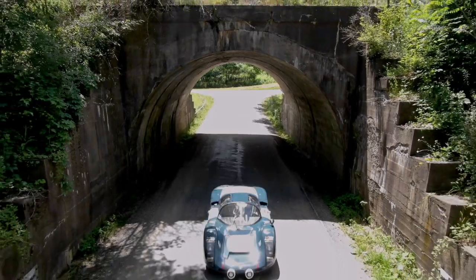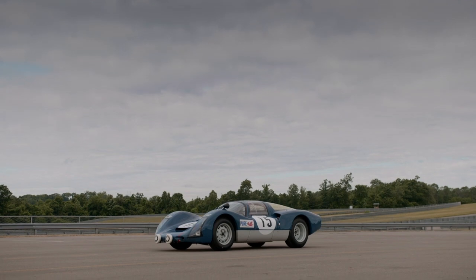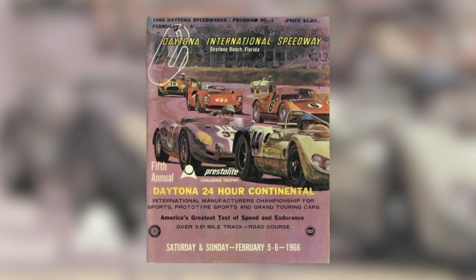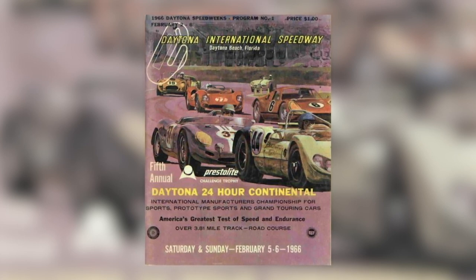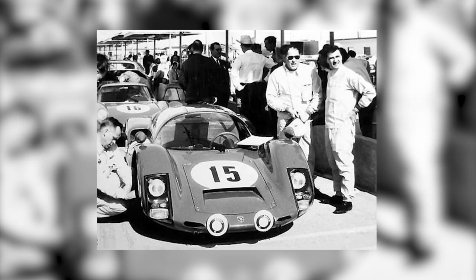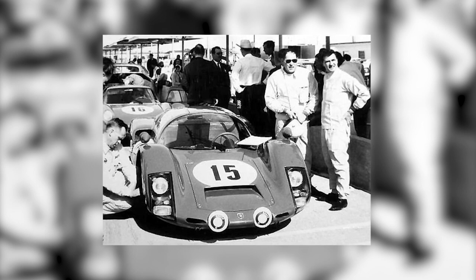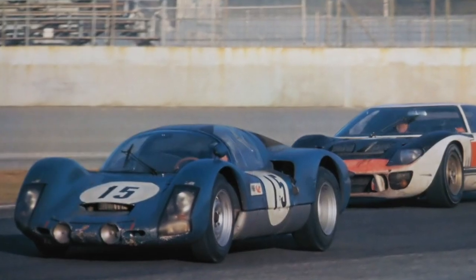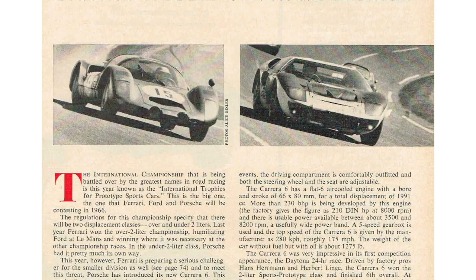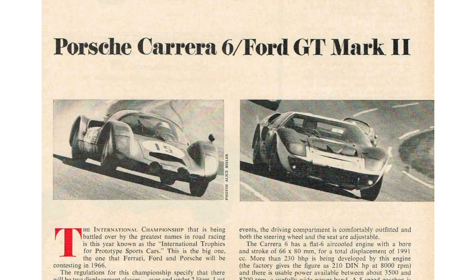This car in particular was built to portray the original chassis number 906017 Carrera 6 prototype. That car actually competed and won its class in the 1966 Daytona 24 Continental Endurance Race. It was driven by Hans Hermann and Herbert Linga, and it finished first in the 2-liter prototype class and actually finished sixth overall, which in itself is a pretty remarkable feat, given how much more displacement the cars like the Ford GT40s had over the Carrera 6.